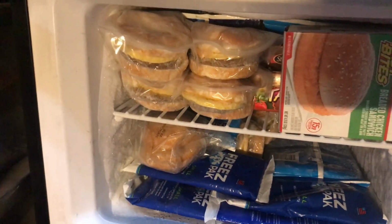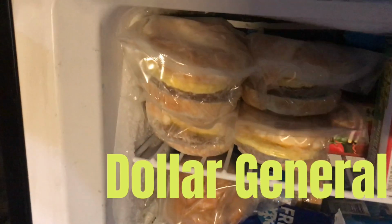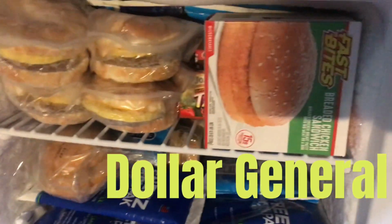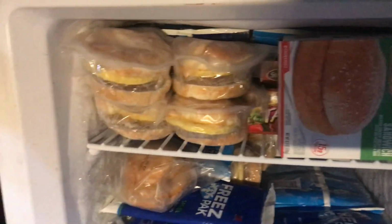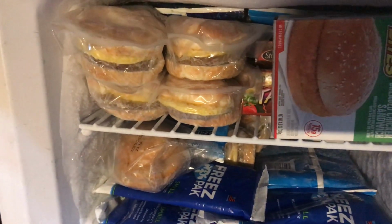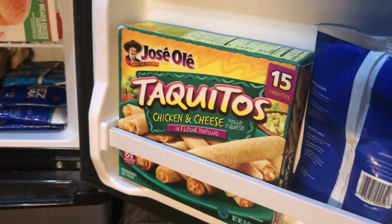I went to a Dollar General today and was able to restock. Got some of the Jimmy Dean breakfast sandwiches in there. There's a little chicken sandwich. Behind that, you can't see it, I've got some frozen spaghetti and Salisbury steak meals, some more taquitos. There's another box of chicken taquitos right there in the door. Believe me, I use every bit of room I got.